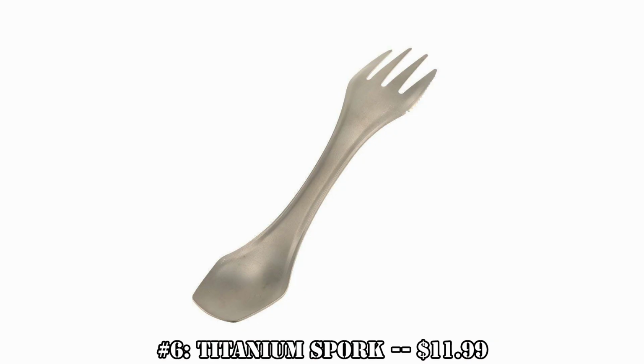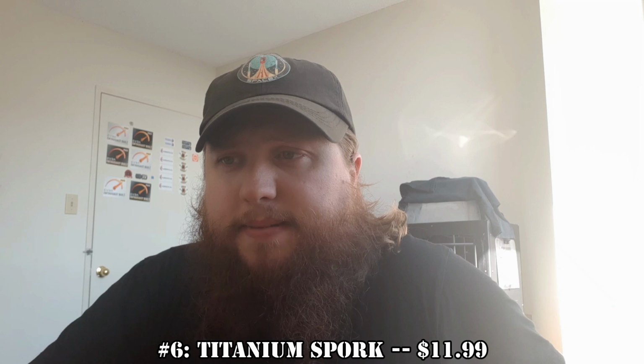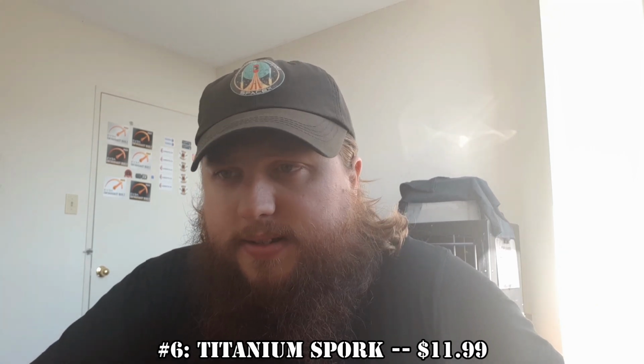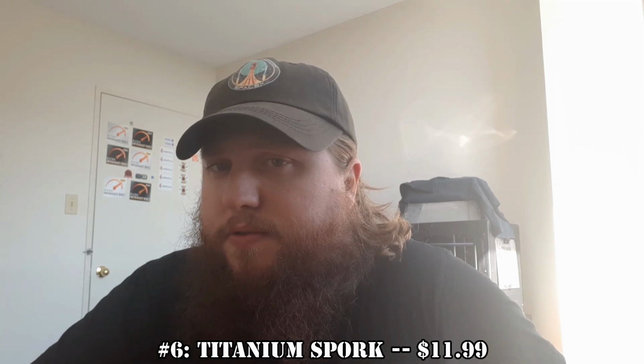Number 6, a titanium spork, $11.99. If you're anything like me, you hate those cheap, flimsy plastic forks they give you at fast food restaurants, and having a good eating utility with you saves on that headache. As well, it's actually really good for the environment as it helps contribute to the lowered consumption of single-use plastics. Additionally, sometimes you don't even get eating utensils when you get food from takeout, so that solves that problem.